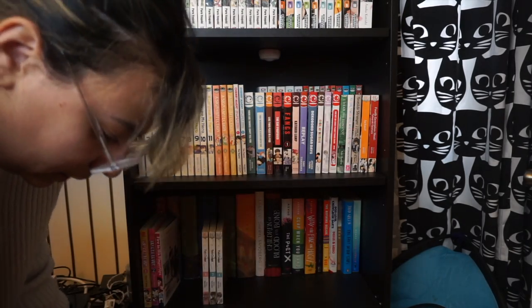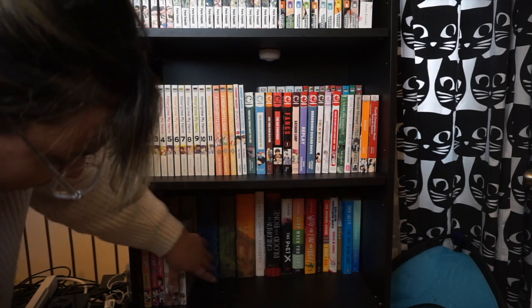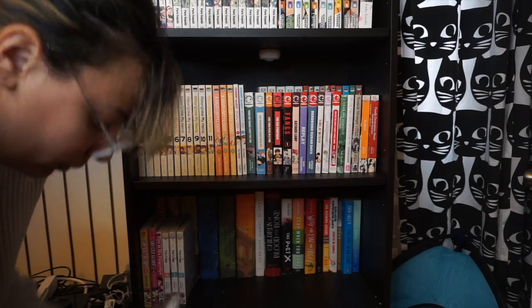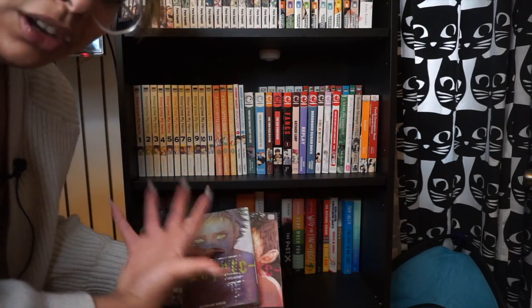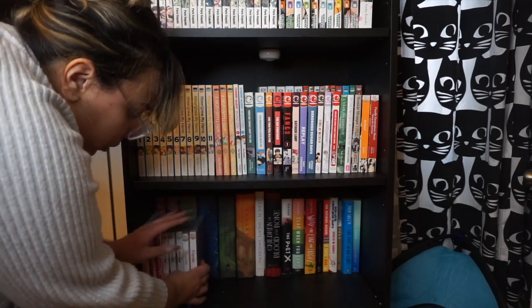And let's see. Okay, so we could get with the series. So we have 10 Count, 1, 2, and 4. We have Coyote 1 and 3. And a lot of these are in plastic wrap because I'm waiting for the rest to read it. So I'm missing Coyote volume 2.